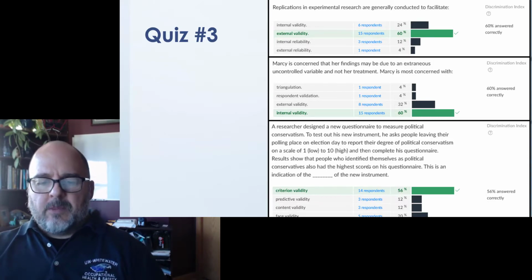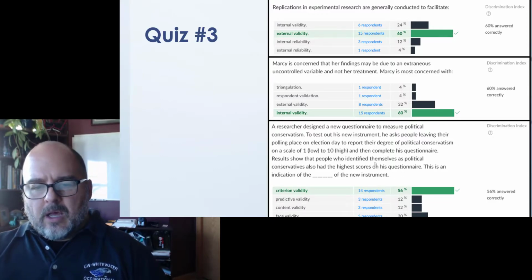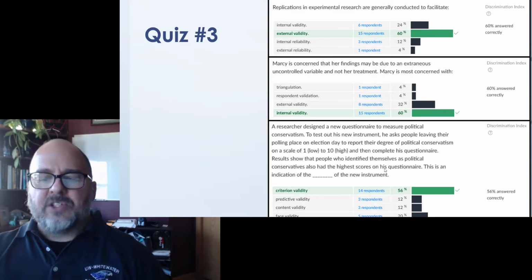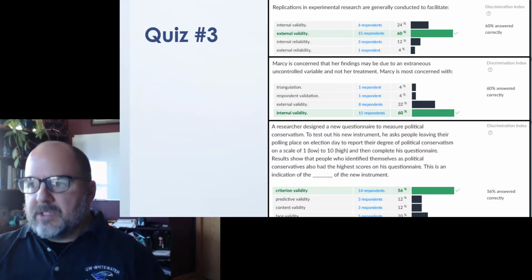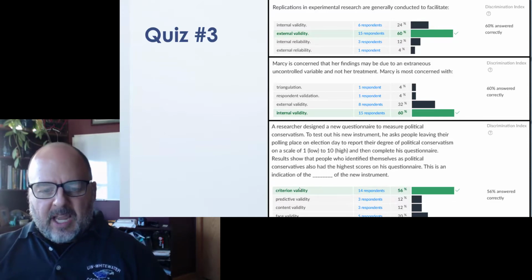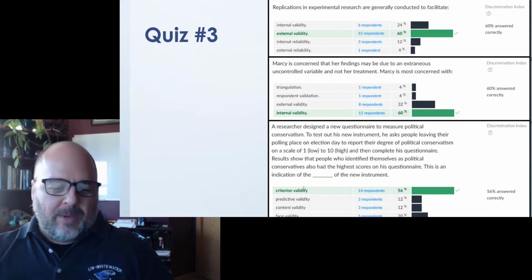Results show that people who identified themselves as political conservatives or higher on the list also had the highest scores on the questionnaire. Okay, so that's one way of indicating that's the characteristic where people scored higher. This is an indication of criterion validity. Is it measuring what it's supposed to? Sometimes we call that reliability.